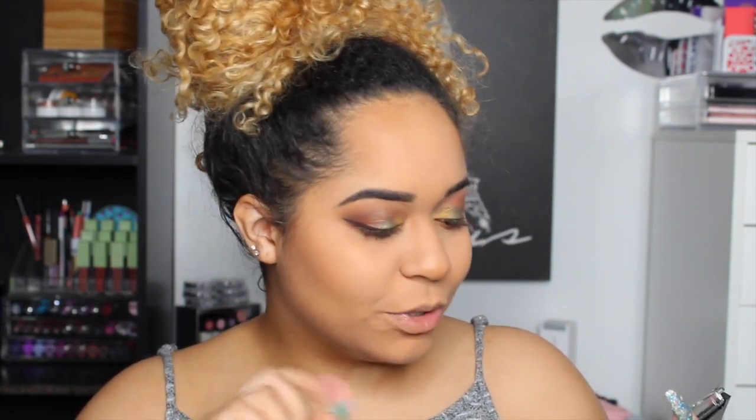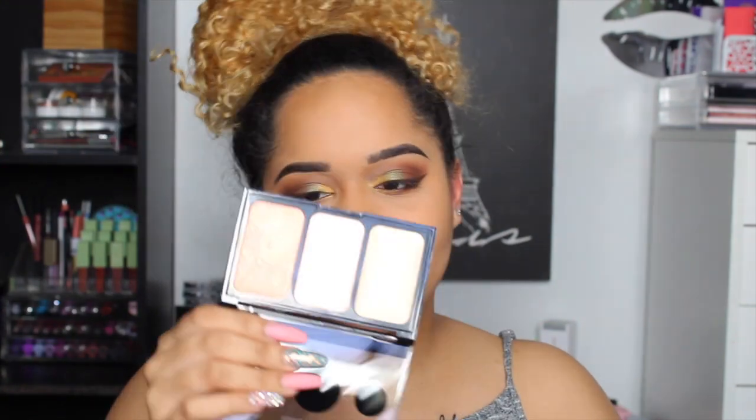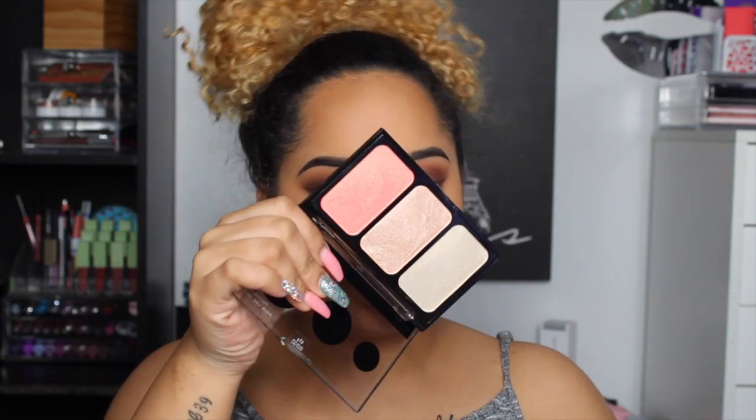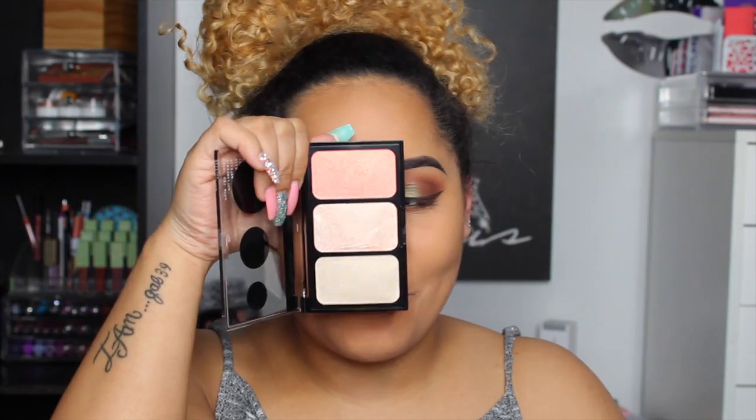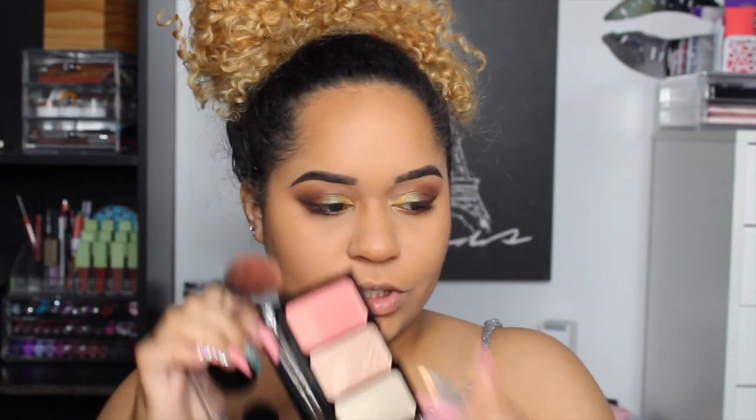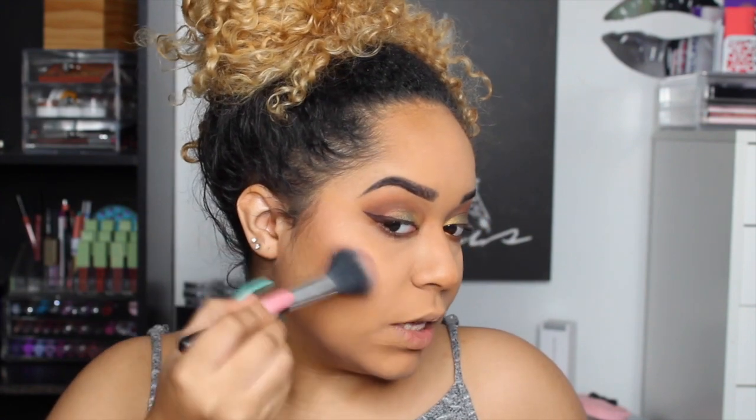Okay, so next is highlight and blush. I'm gonna use this Full Spectrum Sculpt Expert Versatile Cheek Palette. They sent me 3 of these. This one is the shade Blush Touch, FS100. This is so pretty. We're gonna go in with the blush first, which is this pretty color right here. It's so reflective and so corally. We're gonna lightly take it on our cheeks. Look at that glow. It's a peach with a gold reflect to it. Oh my god, it's beautiful.